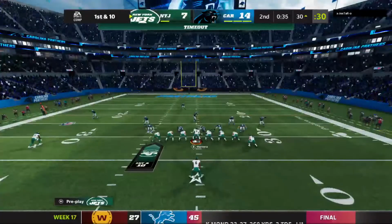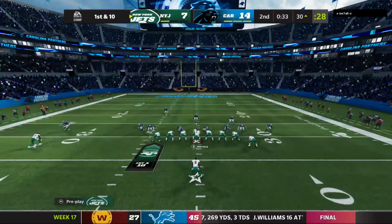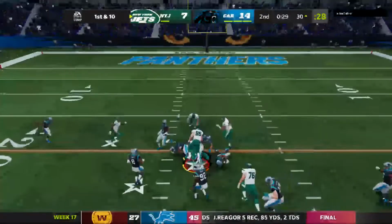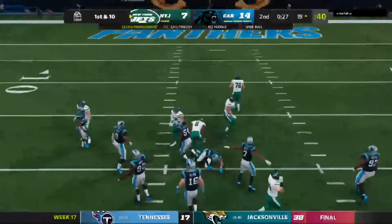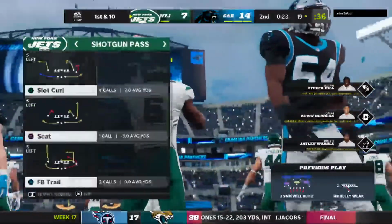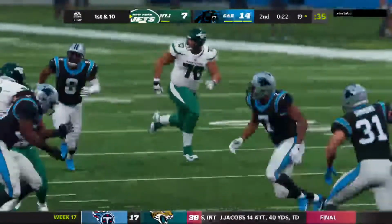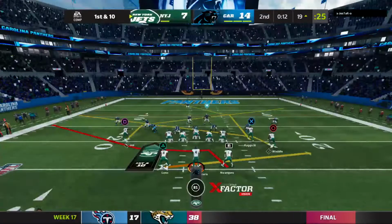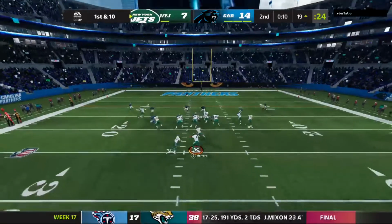So 1st and 10 now from the 30. A handoff as they run the counter play. And inside the 20 before he's brought down. I think they like this drive a little bit better there, partner. Running game helping out, picking up some of the slack. Because remember the last drive, they went 3 and out. So here's a 1st and 10 now down inside the 20.